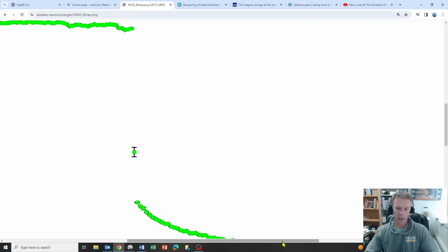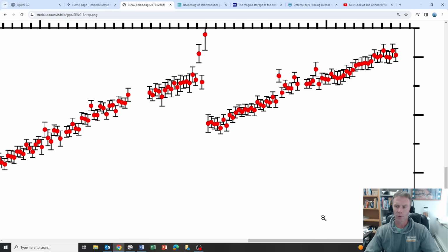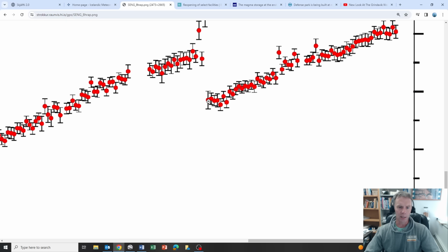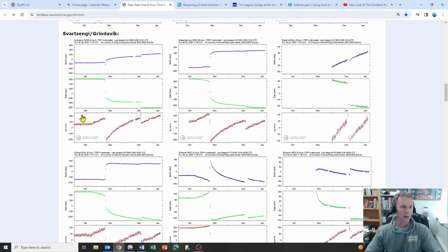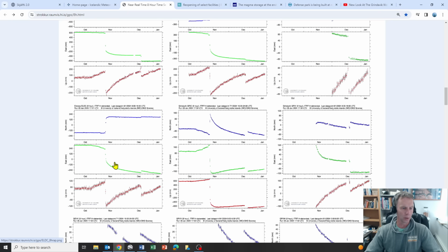So let's look at that last corner of our graphic. This is everything since December 18th, and you can see a pretty steady increase. We did note when we got to this period here, it looked like it was maybe stabilizing a little bit, or at least slowing down, but you can see it's picked back up. And so the uplift there has now exceeded that prior to December 18th. So at least at this one GPS station, the ground is a little bit higher than it was prior to this most recent eruption.